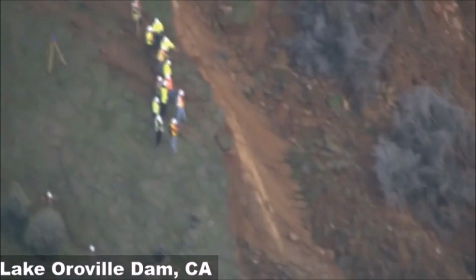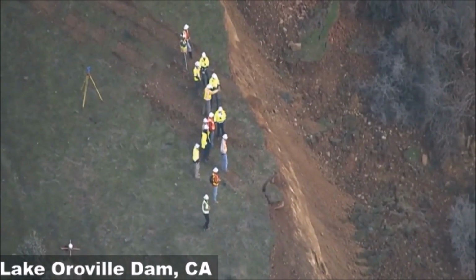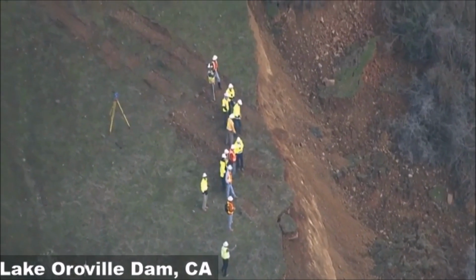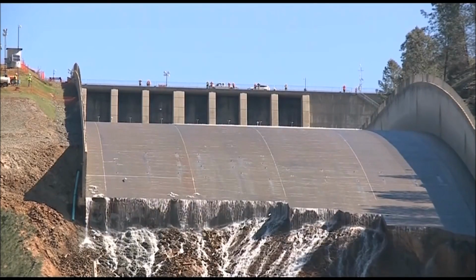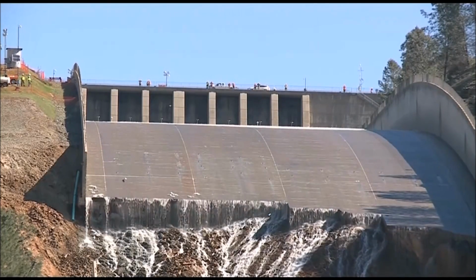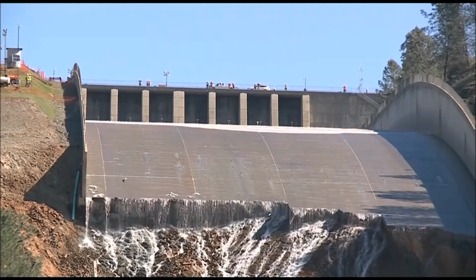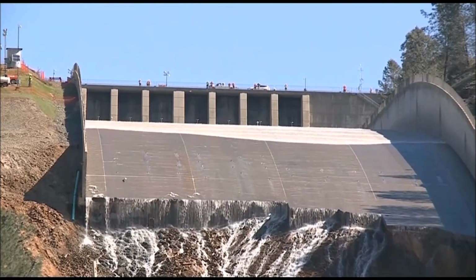There on the left, you can see the concerned operators checking out closely the erosion that's happening as the water flow decreases. Now let's fast forward to 17 March. I think this is CBS footage. You can even hear my old alligator mouth in the background. She was very close to where I was standing with a good telephoto view.